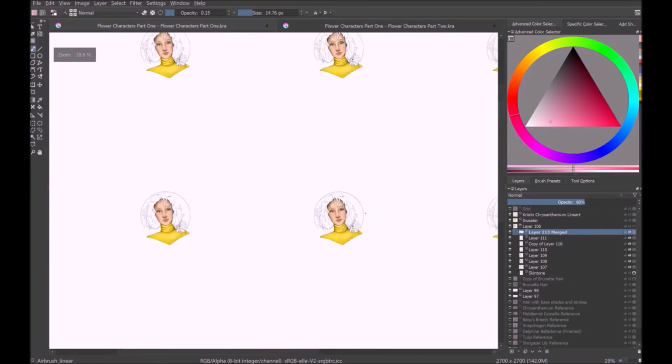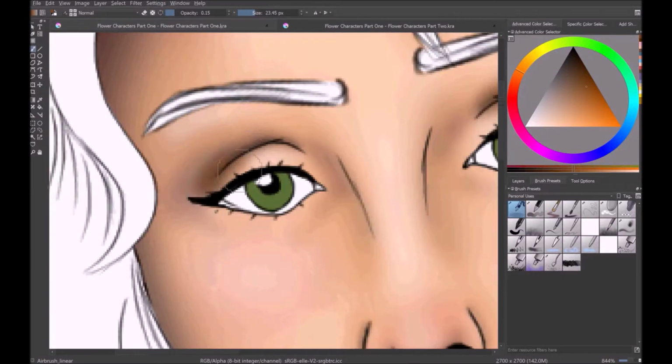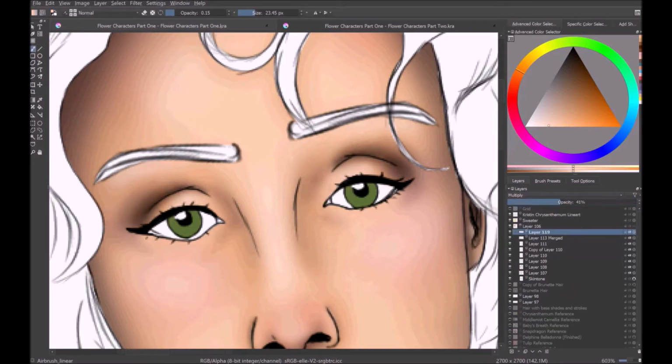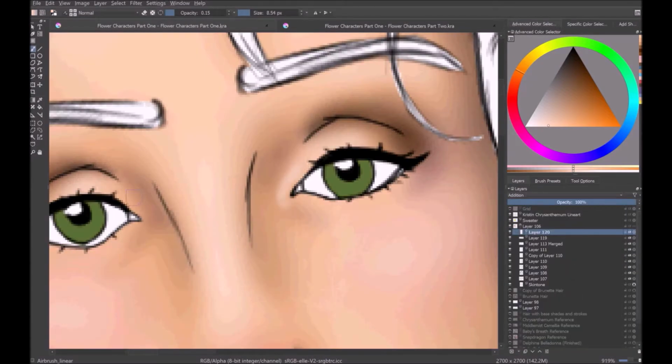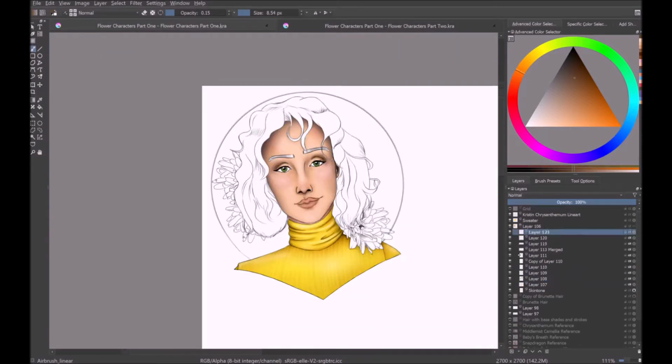And then here I'm adding some of that orange onto the face in the form of little freckles, and I thought these turned out so cute. I love little freckles, and I'm so glad that I finally found a brush that I really like that does freckles in a convincing way, so I like it.